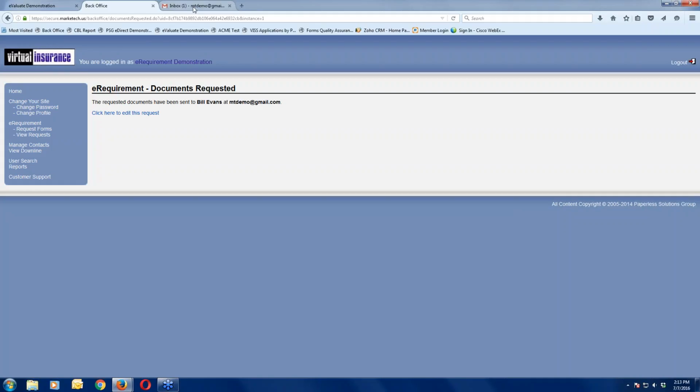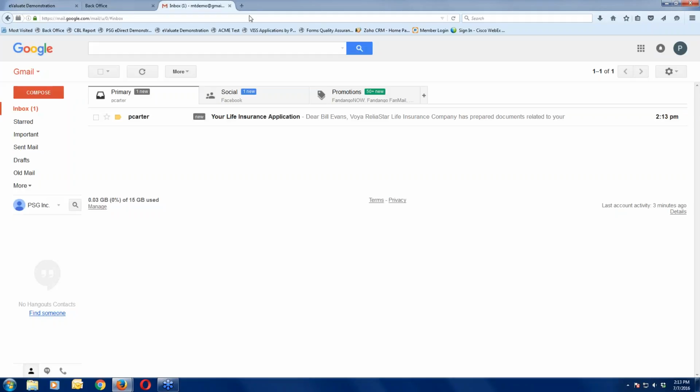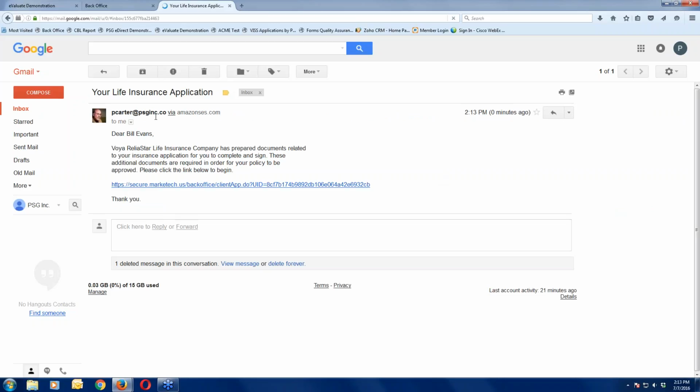So I pivot over here to our inbox, and the emails come into the proposed insured, and I open it up, and it lets me know that Paul Carter at the address, or it might say Bill Levinson or Joe Agent or whatever it is, however you've set up your e-requirement account, that's who it'll represent, that's from. And as you can see here, in very simple words, it lets them know that there's a Voya life insurance policy in play and we need some information from them, and would they please click on the link. So let's go ahead and do so.